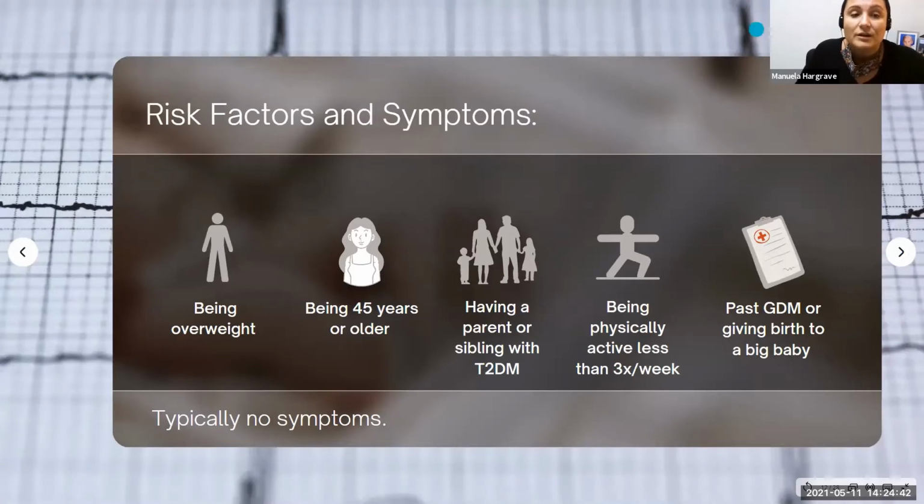But I just want to share here some risk factors and symptoms for pre-diabetes. Usually there are also no symptoms. The risk factors associated are being overweight, being 45 and older, having parents and siblings, so family with type 2 diabetes, being physically active less than 3 times a week or not being physically active at all, and having a history of gestational diabetes and giving birth to a big baby. Those risk factors put us at higher risk for being pre-diabetic and then developing type 2 diabetes.